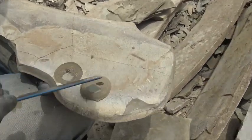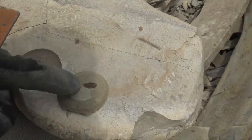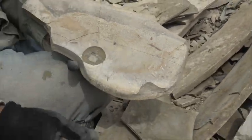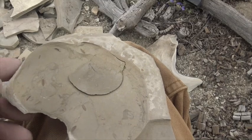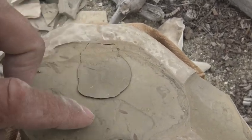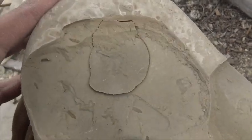So it pops out and it's just a piece of organic material, but that little piece of organic makes that pop. So it's one of the first things that gets destroyed. This is an example of a piece that while it was laying out, just kind of cracked on its own. And you can see this pop right here in the rock. That did that on its own.